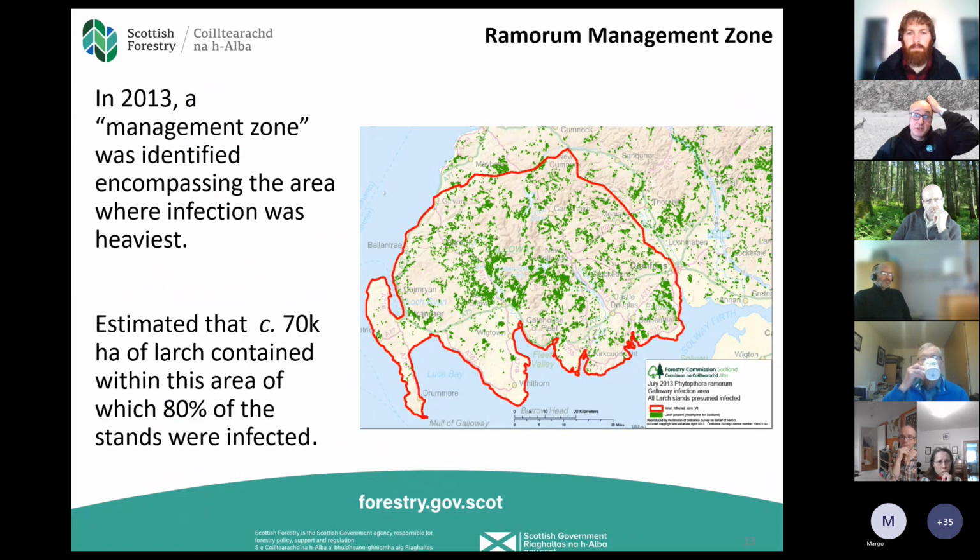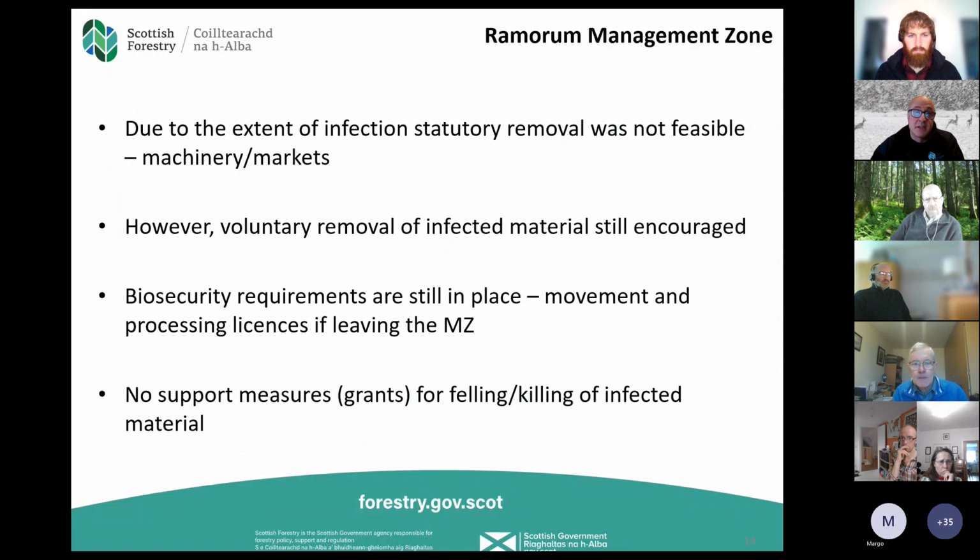So what did we do about it, and what are we doing? So in 2013, a management zone was identified in Galloway where the infection was the worst. We reckon there was about 70,000 hectares of larch in there, and about 80% of the stands were infected. So statutory removal was not feasible. There wasn't enough machinery to get in there and deal with it, and the markets couldn't cope with that volume of timber.